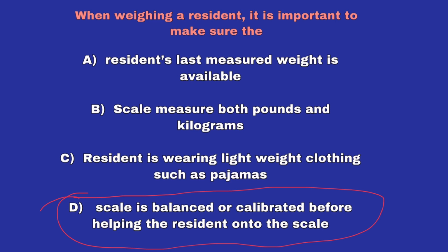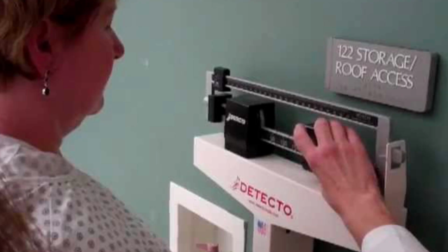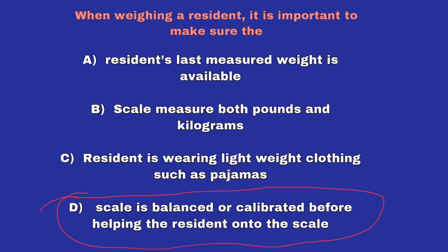Now, a lot of these may seem pretty tricky and similar, but like I said, if you go to the doctor's office, the first thing the doctor or the medical assistant does is calibrate the scale to make sure that it is all set for you to be weighed. You as the CNA need to ensure an accurate measurement. So the CNA has to make sure the scale is calibrated or balanced before the weight is measured.